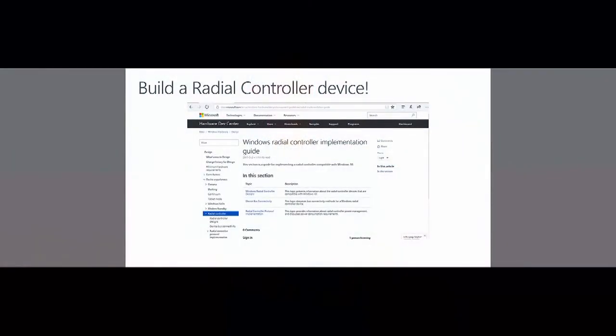Now, if this sounds like something that's cool or interesting to you, you can go ahead and build a radial controller device today. We've offered implementation guides for pen, for touch, for PTP. We have this live on MSDN right now, which describes all the HID descriptors that you need to get every single piece of functionality out of a radial controller implementation.